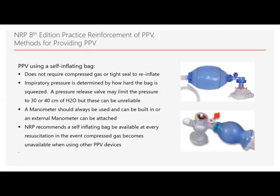With a self-inflating bag, it does not require compressed gas or a tight seal in order to reinflate the bag. Inspiratory pressure is then determined by how hard the bag is squeezed, and a pressure relief valve may help to limit the pressure to 30 or 40 centimeters of water, but these can be unreliable. You definitely should be using a manometer when you use the self-inflating bag, and these can be built in, or you can attach an external manometer.